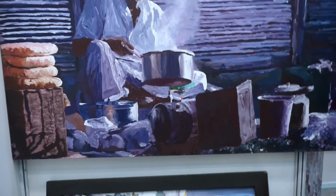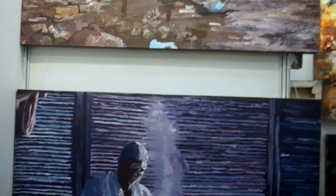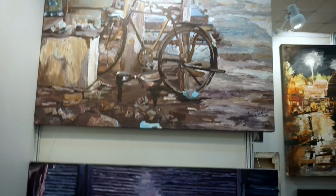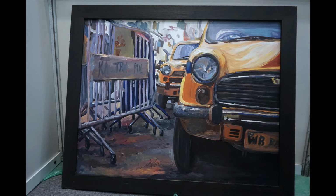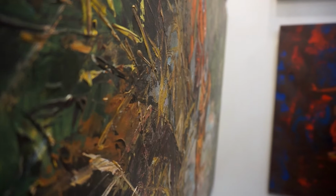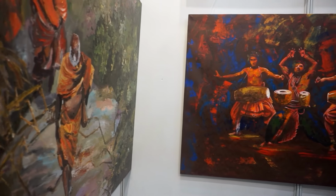Now it's time to shift from traditional Indian art to contemporary art. Firstly, I was introduced to these beautiful acrylic paintings. The way these paintings were made inspired me, showing how our daily life movement can turn into a really great and beautiful artwork.